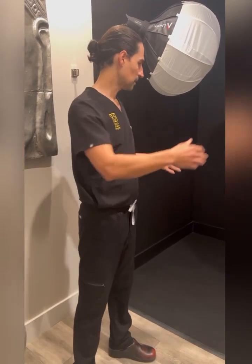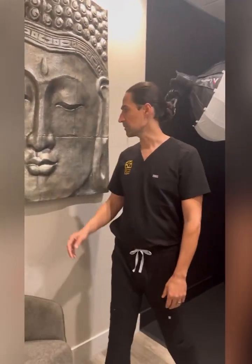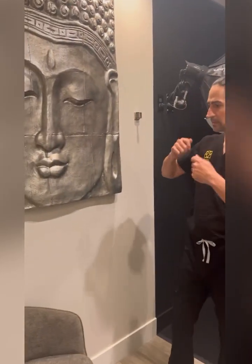This is our photo room, quite spacious, with a comfortable chair, places to hook up your gown and then your clothing, and then we have a variety of different disposable underwear, hair clips, and hair ties to get the hair out of the way when we do face and neck photos.